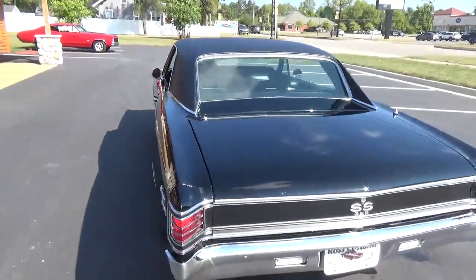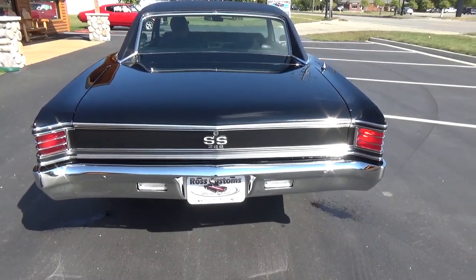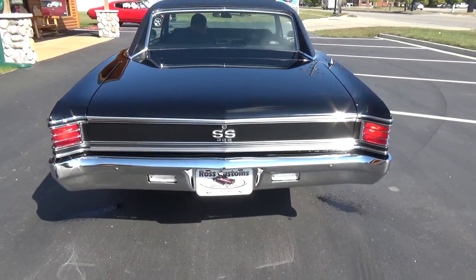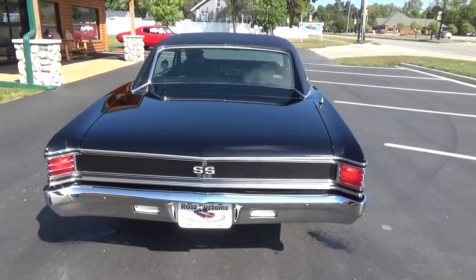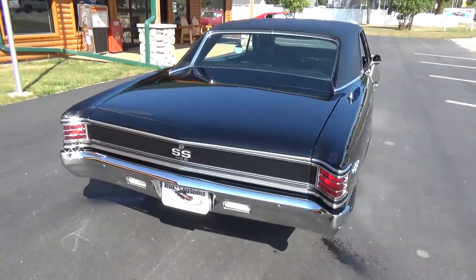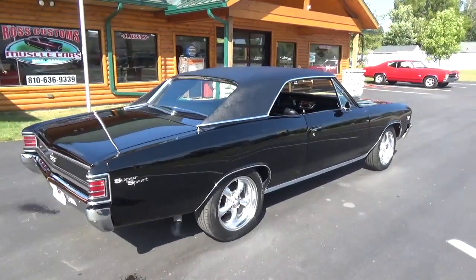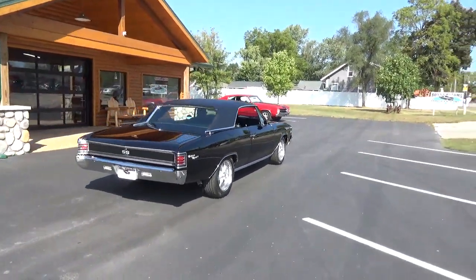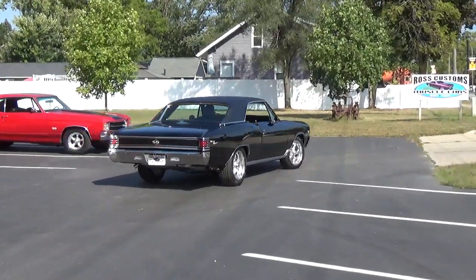Got the factory exhaust manifolds and a nice dual exhaust out the back. Backup lights, everything works. Got a real good sound to it. And I tell you, this car drives and rides excellent. I've driven this car about 100 miles myself. Just a really nice car.